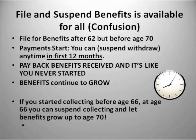So if we take a look at two different scenarios here, filing for benefits at 62 but before age 70, you can start your payments. And for whatever reason, you decide that I made a mistake, I went back to work, I don't need the money right away, or whatever happened, you decide that you want to withdraw. You can do that. What you need to do is file with Social Security. You're going to pay back all your benefits, and it's going to be like you never started them. So your benefits will continue to grow as they would had you never stopped.